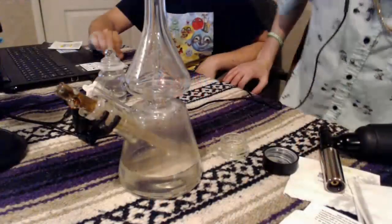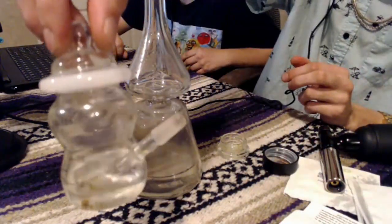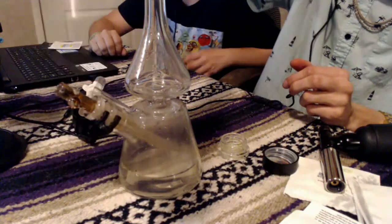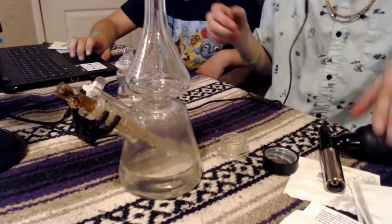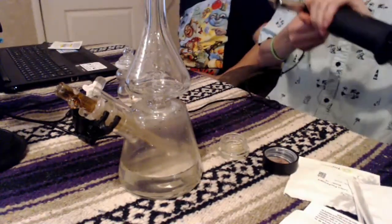Show him what else you picked up. We've been to a couple other places, but got this badass little baby bottle rig for you guys. Yeah, for all the titty babies out there. And we got this knockoff Big Shot torch with Rick and Morty. Like 30 bucks, kicks ass. It's got a badass flame on it.